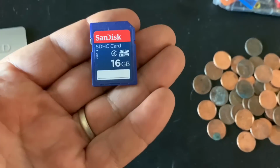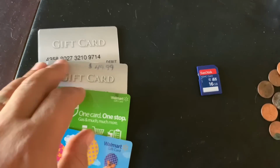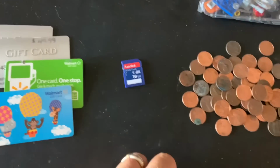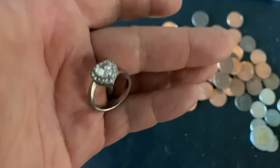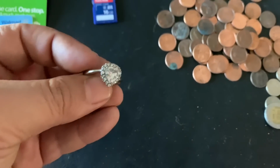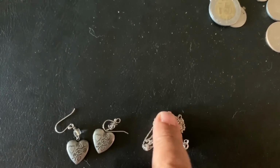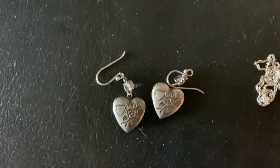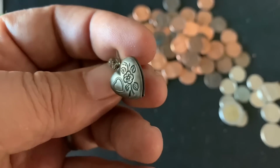We got a 16 gigabyte SanDisk card, which is empty. We found 4 gift cards, and these 3 have 0 value. This one has a whopping penny. Found this ring and tested it. It's nothing. It's pretty, but no value really in terms of any precious metals. These two pieces here are sterling, 925. Little chain there, not worth much, very little weight. And then these nice earrings here. These earrings, I believe, open up. They're like clasps. Maybe you put something in there.